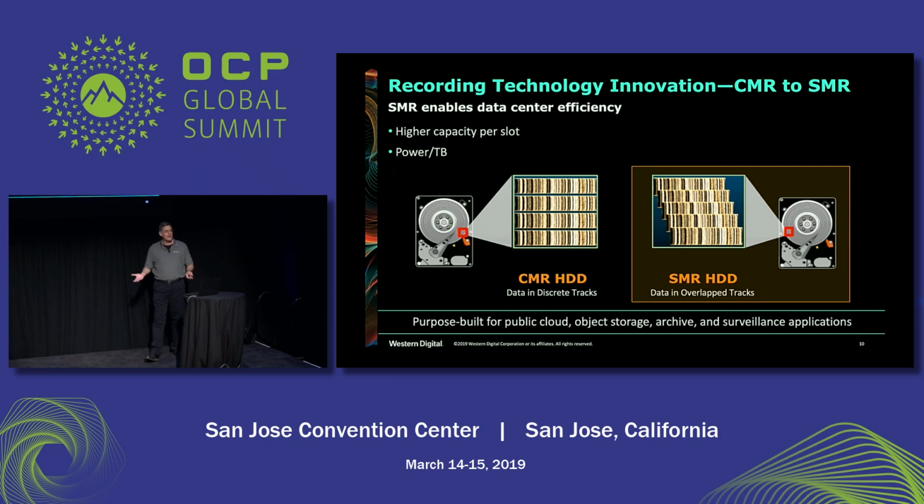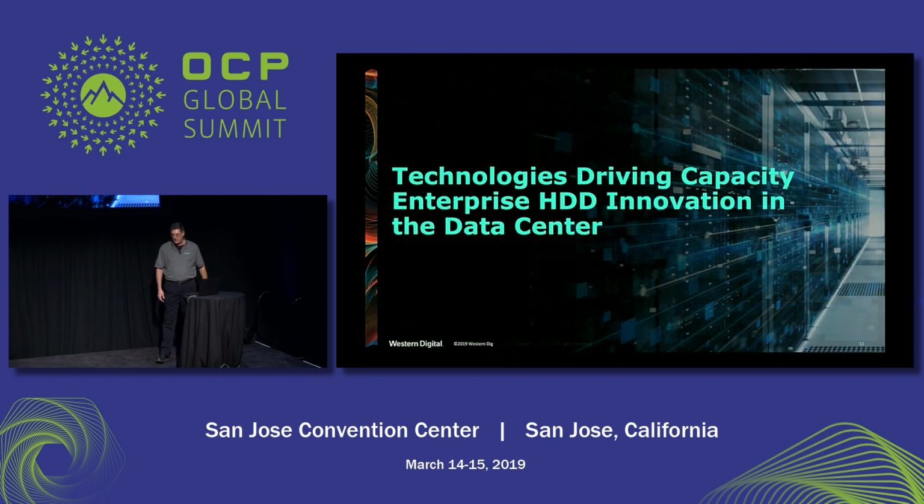So again, we really talked about SMR. We have a 15 terabyte SMR today. I point this out because we've talked about it for several years. It's been out, and we're getting to a point where the software stacks are being developed so that people are able to take advantage of it. And it does require an investment. So if you're on the software side, come talk to us about what it takes. If you're on the hardware side only, you need to find the right software partner to take advantage of this technology.